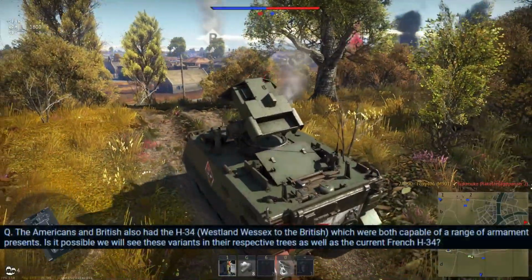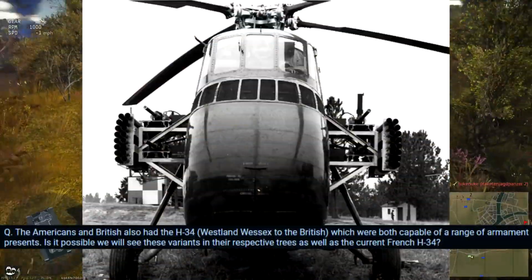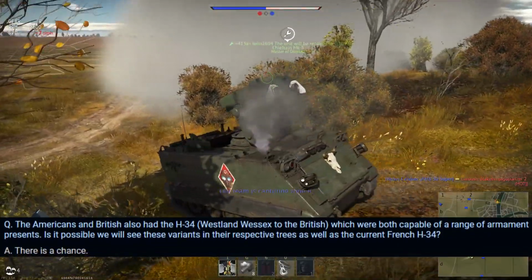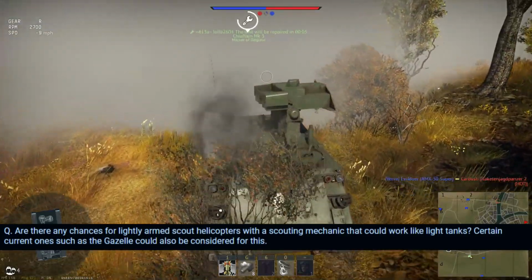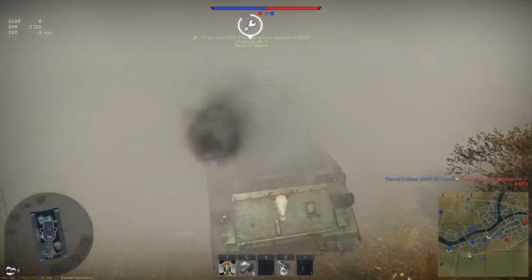And then someone asked if the H-34 would be coming to the US or UK tree, and Gaijin replied with, there's a chance. The final question for helicopters was asking if scouting for helicopters would be added, and the answer was no. On to the naval questions.